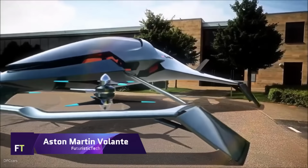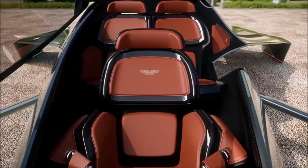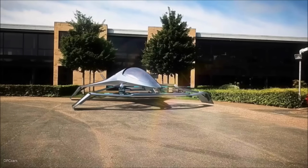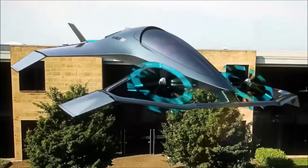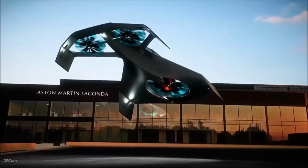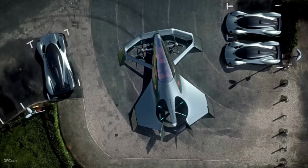Aston Martin Volante Vision Concept. An investigation into individual aerial mobility is embodied in the Aston Martin Volante Vision Concept. Cranfield Aerospace Solutions, Cranfield University, and Rolls-Royce collaborated to create this concept plane, which exemplifies Aston Martin's innovative, future-oriented design. It can take off and land vertically and is engineered to offer efficient, rapid, and congestion-free transportation.